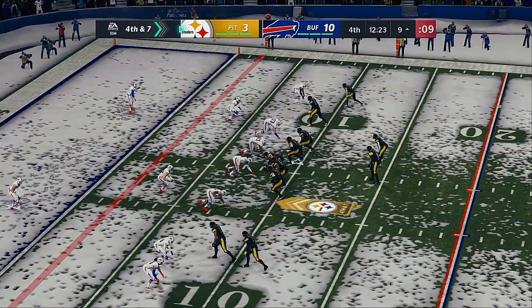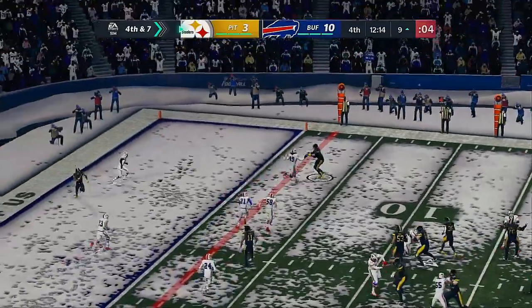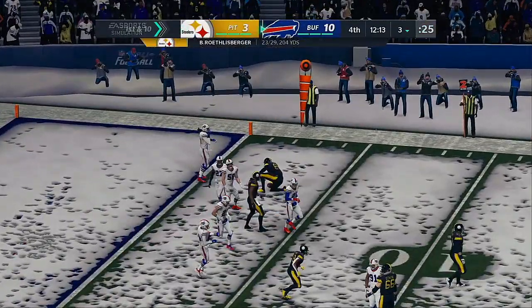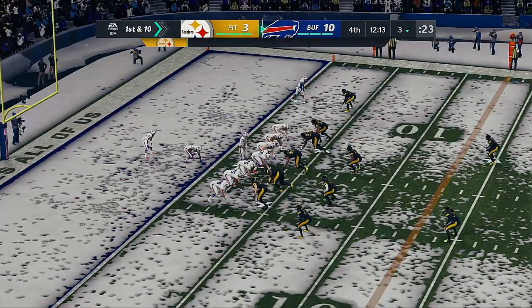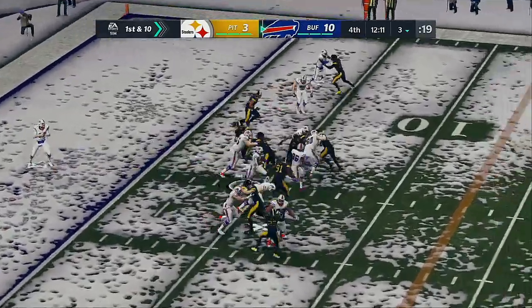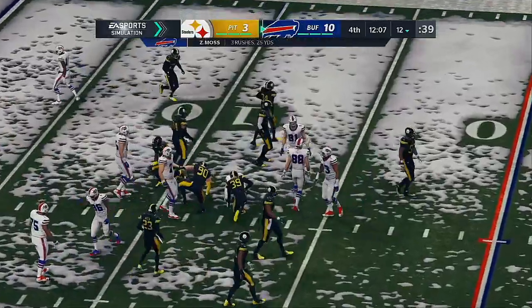One score down, here we go. They're going to go for it here on 4th down. It's Roethlisberger. This is caught. And now this is going to depend on the spot. And they say he's just short. The Steelers try it, but they come up empty on 4th down. And it'll be a turnover on downs. And this will leave him a yard short.